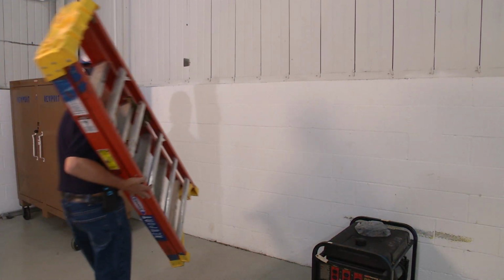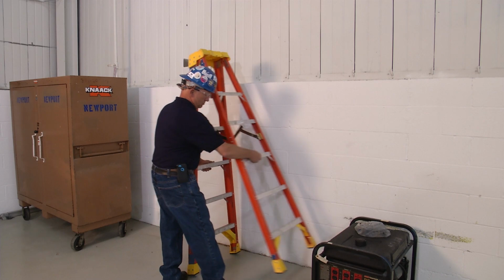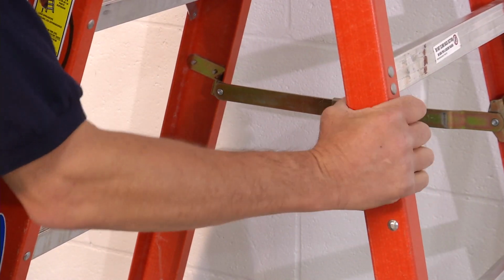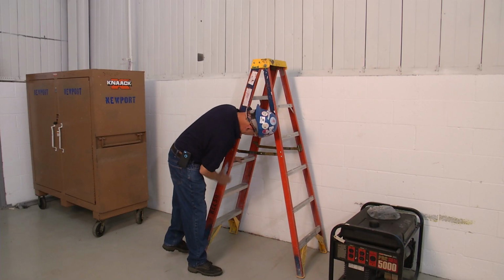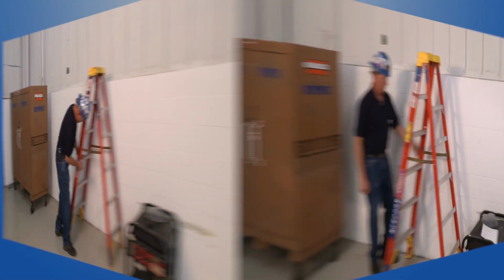Much of your work will be done from ladders. Use only Type 1 or 1A fiberglass ladders. Lock the spreaders out fully. Inspect your ladder each time you use it. Ensure the feet are set level and solid. Make sure the rungs are clean and all sections are free of damage.